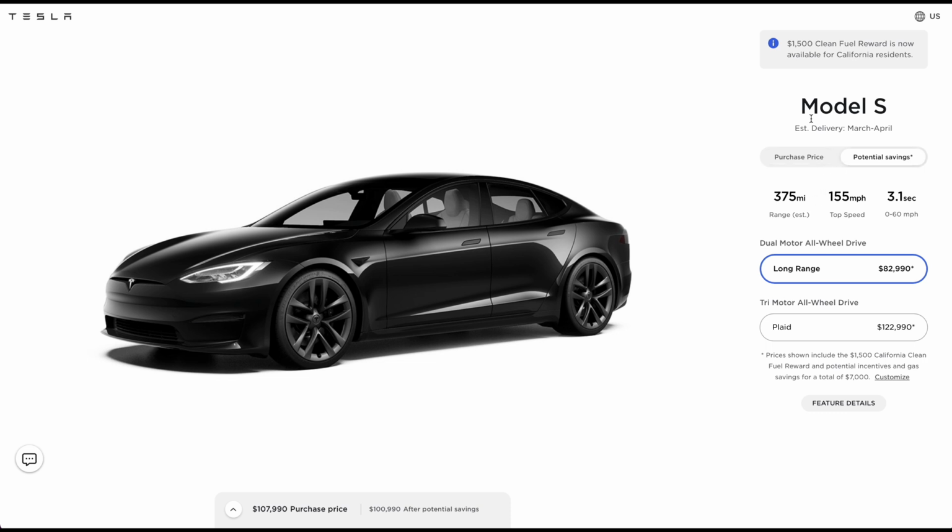The one other thing to really take note of is the estimated delivery time. They're saying March to April of next year, which is quite a ways out. That's pretty far out there, but I'm sure you guys have seen lots of rumors out there of when they're actually going to deliver the car, and it's going to vary quite a bit.